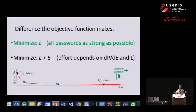Can I improve the protection of that account by spending more? Yes, I can, but it's suboptimal to do so, because you get a better return on effort by spending it on something you care more about. So when people look at distributions of things like RockYou, and see the top password is ABCDEFG and say, oh my God, what were they thinking?